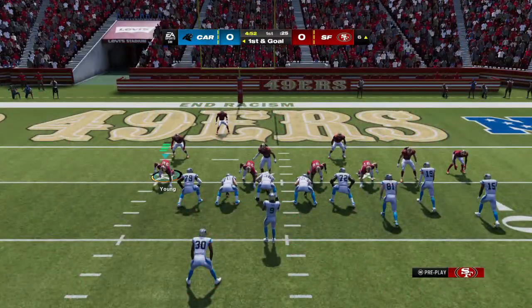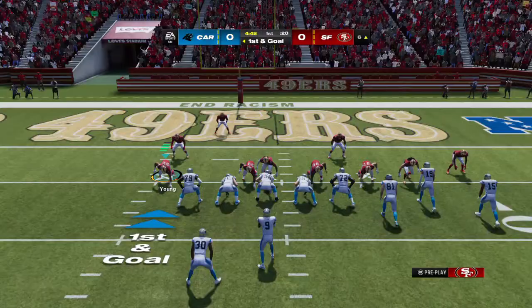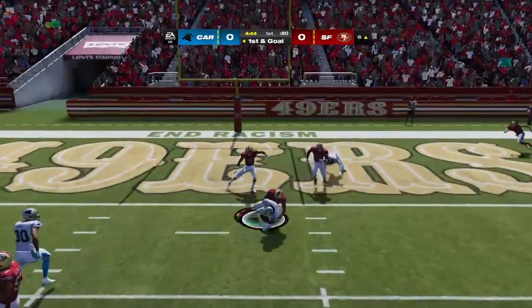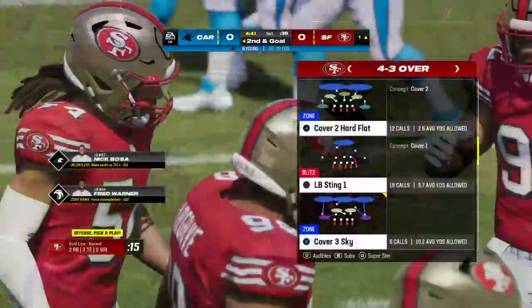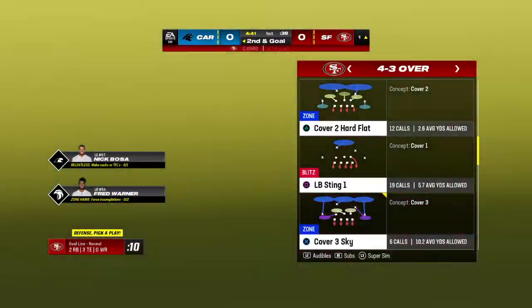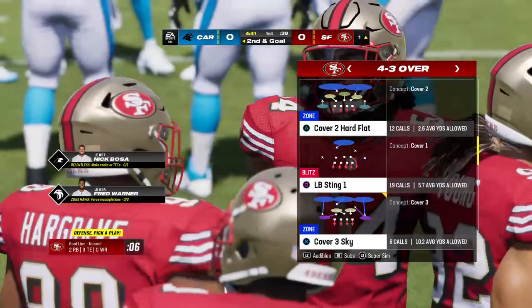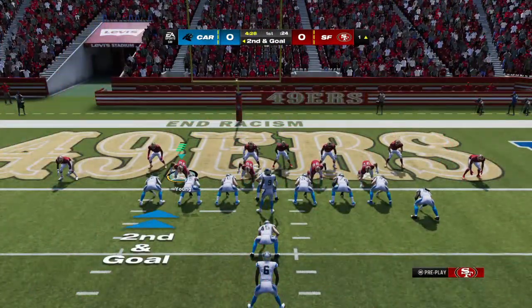First and goal, a chance for an early statement here on the road. They'll throw again. Young. And a quick throw here, that's complete. That's good for a gain of 6, 2nd and goal. And so far, a very nice, methodical opening drive. This has the feel of a scripted drive that they rehearsed perfectly all week long, and now they're executing it on game day. Script looks good so far.